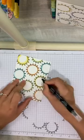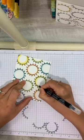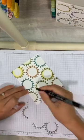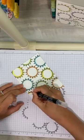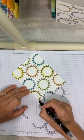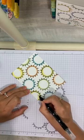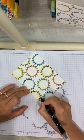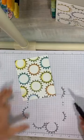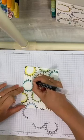You don't want to color it in like with a marker. Even with a marker, you know how if you spend too much time at the same place with the marker, how it just breaks the paper? Similar here. And I don't want it to bleed. There we go. So that's all there is to it. You're just going to keep going with the other colors.